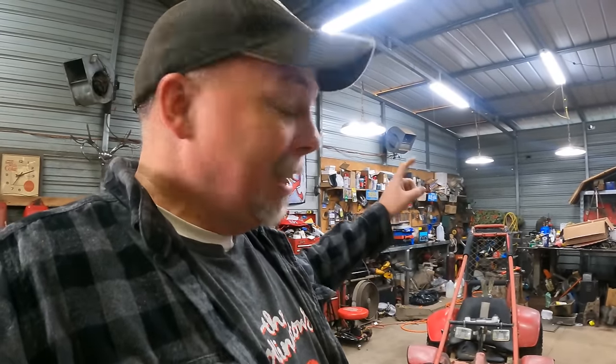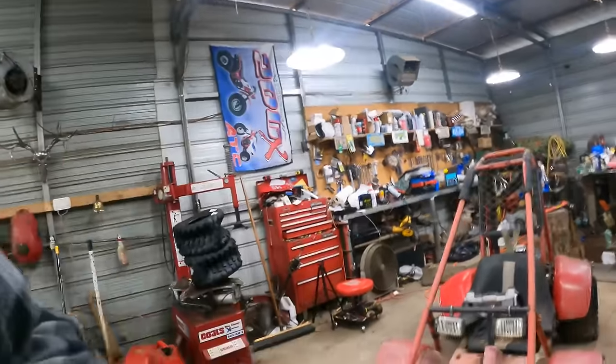This Odyssey was listed for 17 minutes before I got it. I just happened to look at my phone and it just happened to come up. Normally, Marketplace tells me there's stuff in Oklahoma and Texas and Maine, but for whatever reason, this was right down the road for me. This was 10 miles from my house.